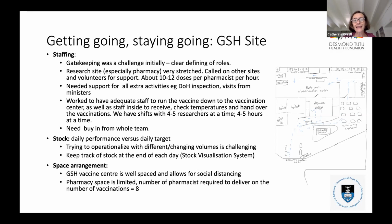One of the other key things to keep going is the stock. It has been quite difficult to operationalize with different and changing volumes every day. We haven't known how many people are arriving every day quite a lot of the time, and so we've had to manage as we go. We have a WhatsApp group saying like 50 people left in the queue, don't make more vaccines, because there's only 2 hours between vaccine draw up and use. We really haven't wanted to waste any product, and we haven't to date, but it's required a lot of coordination between the vaccine center and the pharmacy teams to get that right.